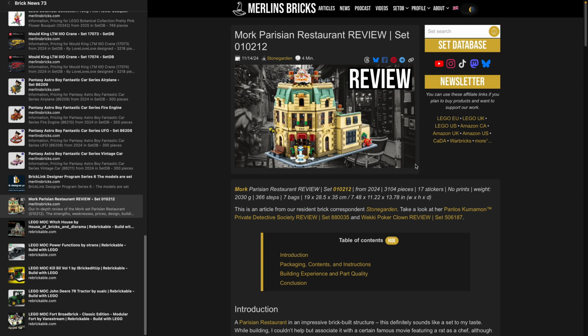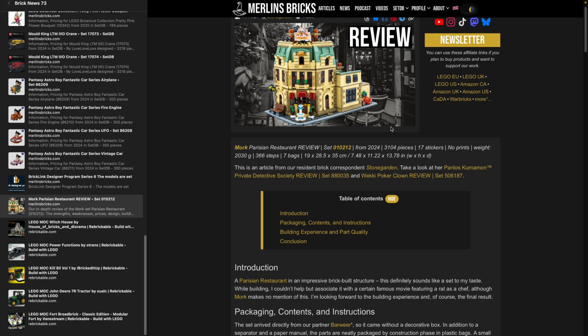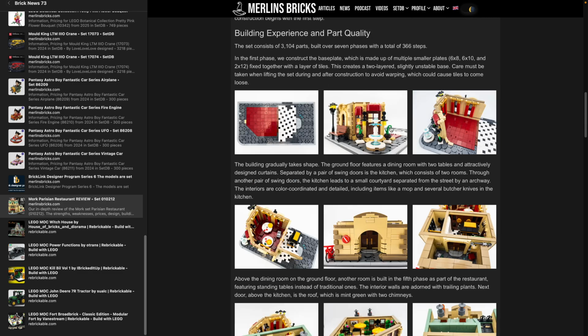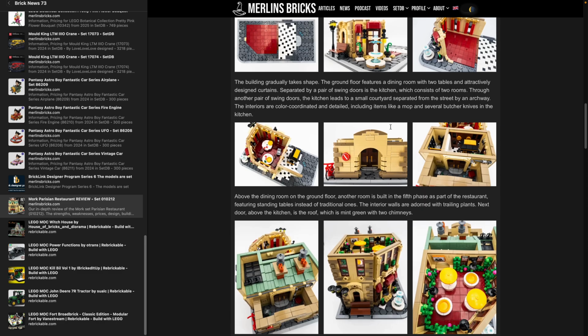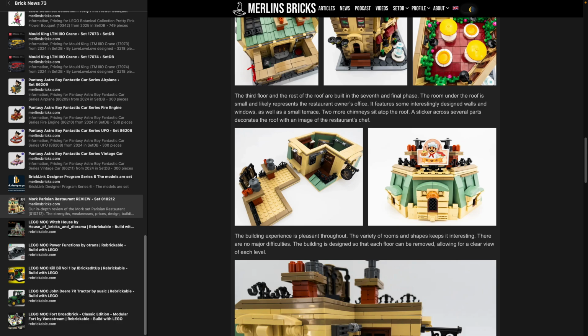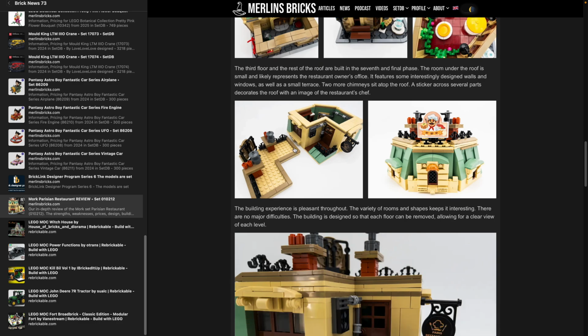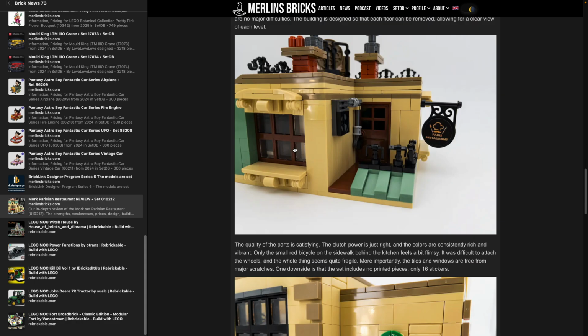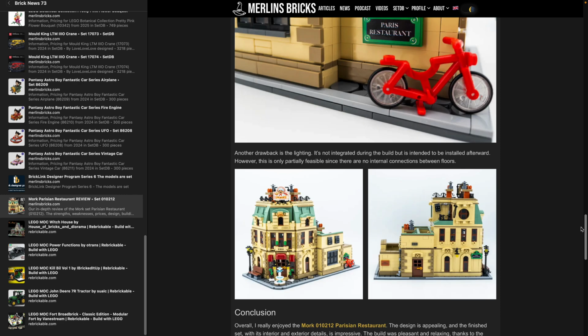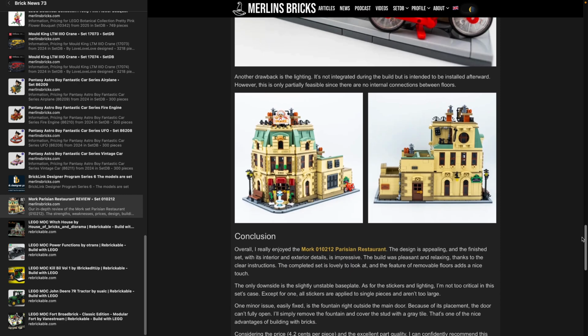We have published a review on the Parisian restaurant by Mork10212. Very pretty design. Of course, that designer that has worked here with Mork has done multiple of these buildings in the past. I think there is a similar design done by CaDA. The designer also has a similar Paris design, if you will, or had it in the Bricklink designer program in the very early rounds.